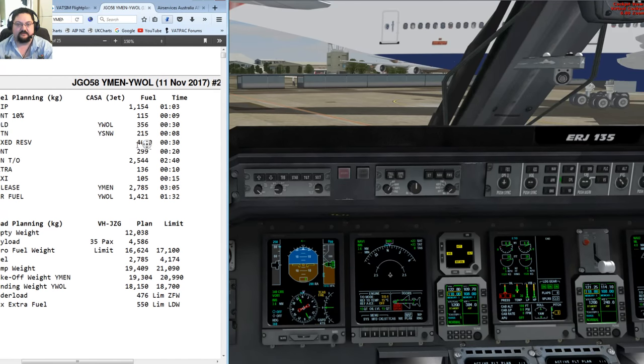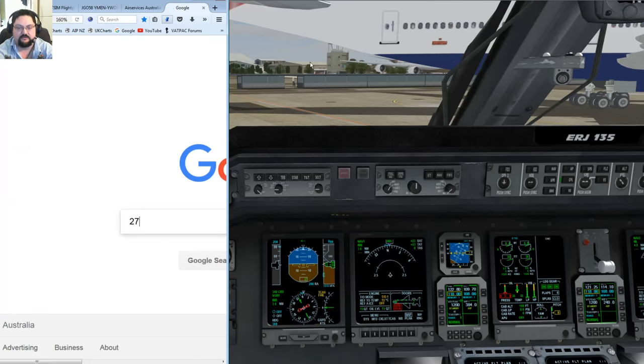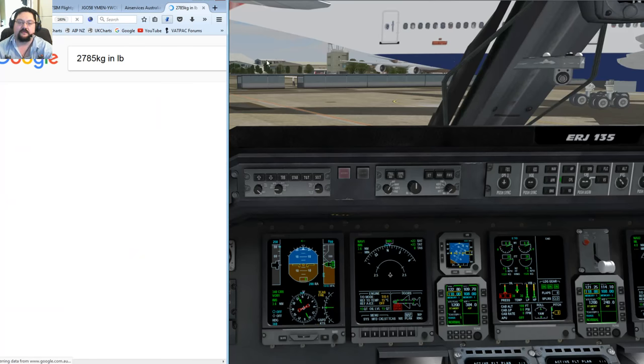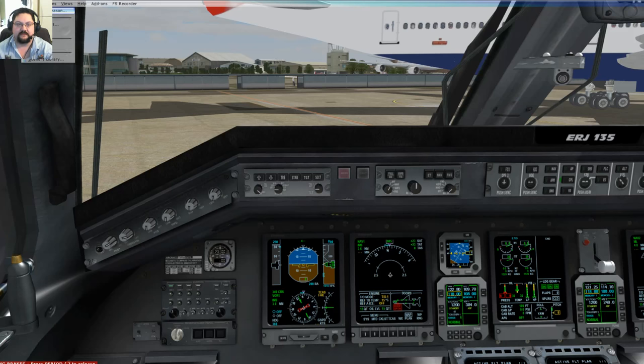I've decided to put in 30 minutes of holding. We're going to Wollongong rather than Sydney, so it shouldn't be too much of an issue. Alternate an hour, fixed reserve 30 minutes. The alternate is an issue because an hour may be military, but Sydney's open, Canberra might be open, Bankstown, I don't know. There we go, once we arrive we should have an hour and a half of fuel left. So the total fuel should be 2785 kg, which in pounds equals 6139, which we're going to plug in here.